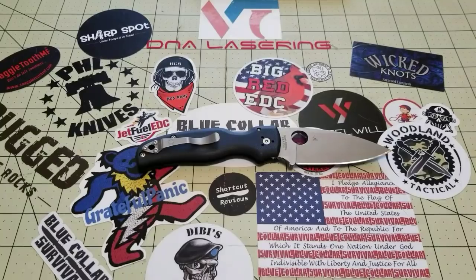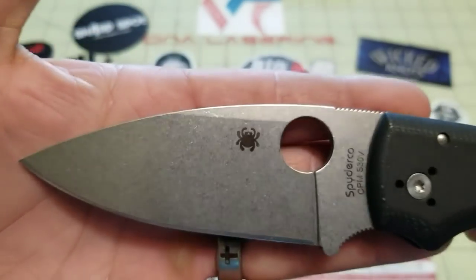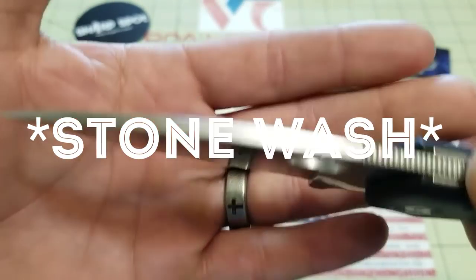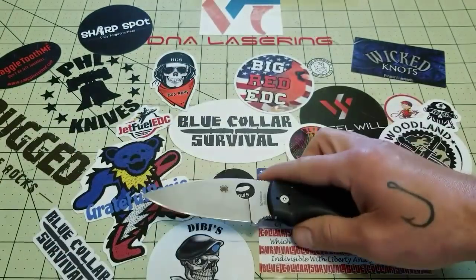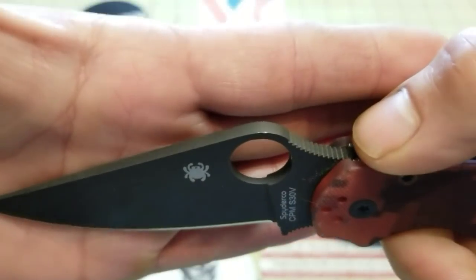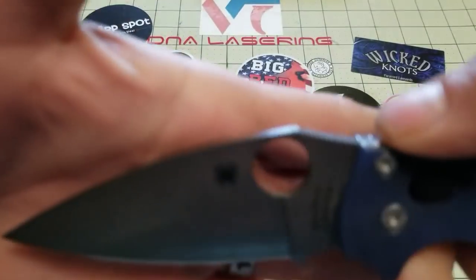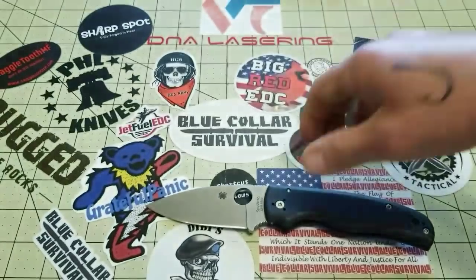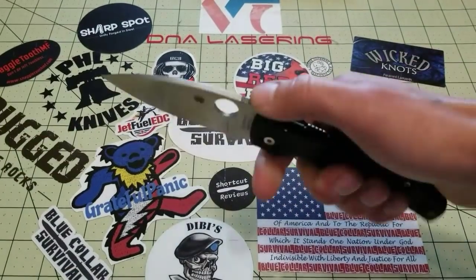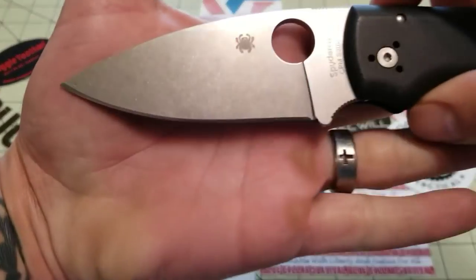Alright, so you got a full flat grind for the most part. There's a little swedge at the top. S30V, satin finish, very thick blade stock. Well done jimping. It doesn't quite have that sawtooth jimping like some of the other ones do. The PM2 has that sawtooth, and the Manix kind of has that sawtooth jimping. This one's a little less aggressive, but still functional. Still gives a little grab on the finger without really biting after a long time use.